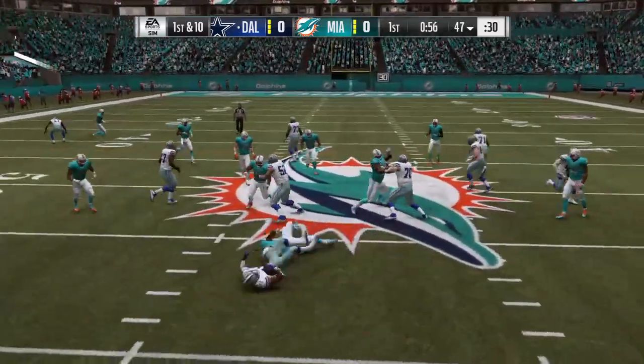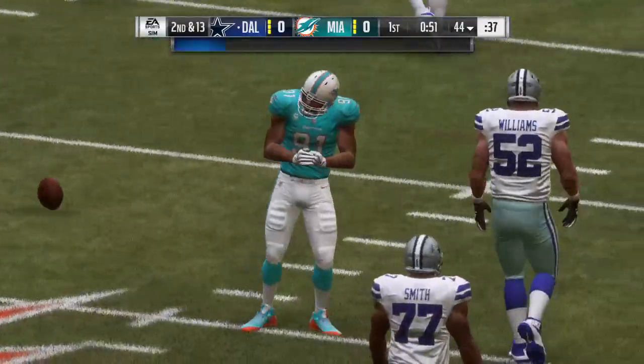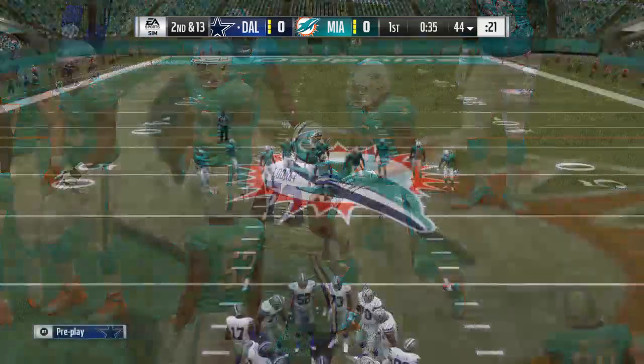They'll start the drive with Elliott. And he got blown up, losing yardage on the play back at the 44. The loss of a full 3 yards, and now it's 2nd down.